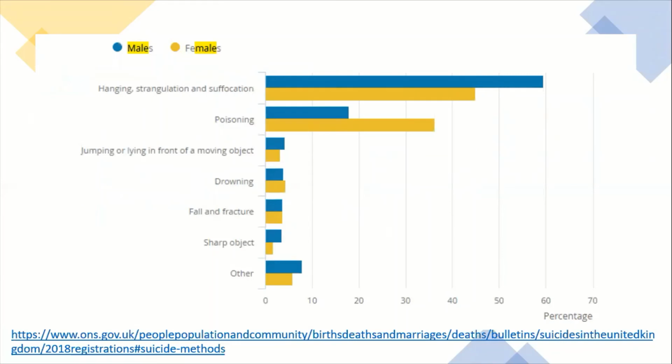And here are the tables from the ONS website. So the most common method of suicide is hanging, strangulation, and suffocation. The second most common is poisoning, and you'll see that women are more likely to use poisoning than men. And in the hanging, strangulation, and suffocation bars, you'll see that men are more likely than women to end their lives in this way. And then the less common methods include jumping or lying in front of a moving object, drowning, fall or fracture, using a sharp object, such as stabbing yourself with an object. And then lots of things come into this other category. So things like firearms would come into this other category.